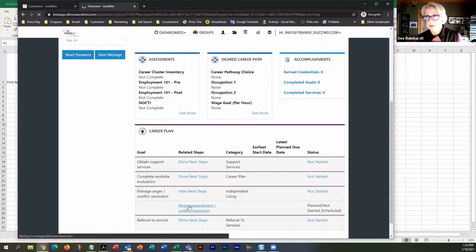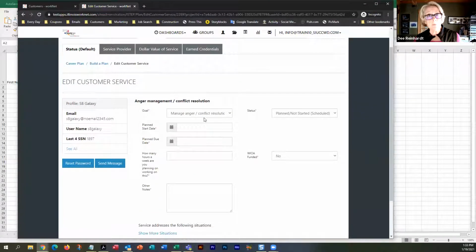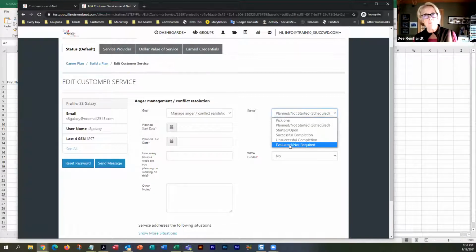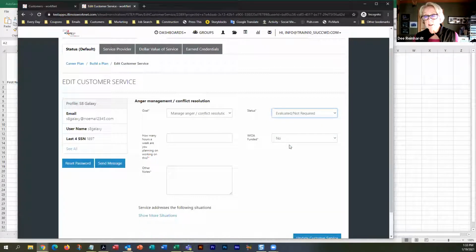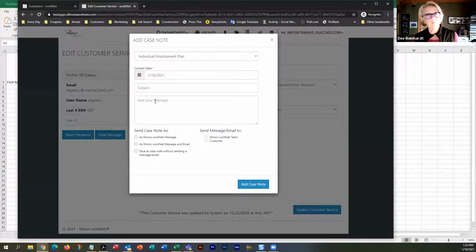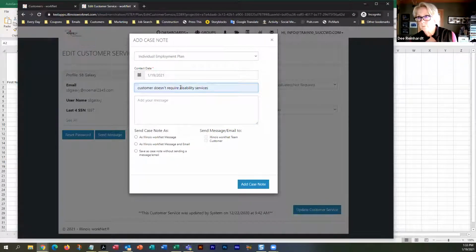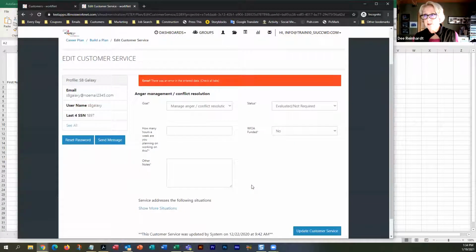On a step that is pre-populated on your newest customers, for example, manage anger conflict resolution, if you mark it as evaluated and not required, meaning that participant does not need to go to an anger management or conflict resolution workshop, the dates go away. You can update the customer service and add a case note saying whatever your evaluation was, that you decided that customer didn't require it. Although sometimes a situation arises where you may want to put them through it anyway. So you add that case note.